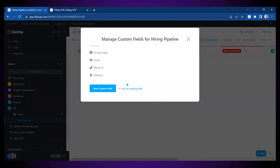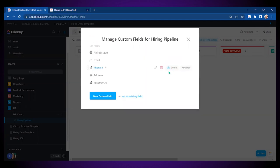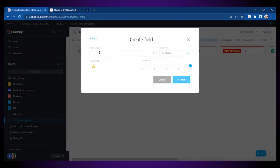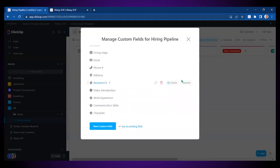But of course, there will be custom fields that are specific to the process, so you can create them from scratch. One of the things would be a file field for their resume or CV so that they can upload that. We also like to request a video introduction link so that we can immediately assess their communication skills. And you can add some rating once you do the screening for the work experience. Another one for their comm skills. And I think it's important to assess the character as well. And you can add as many custom fields as you like. For the purpose of this demo, we're going to keep it to that.